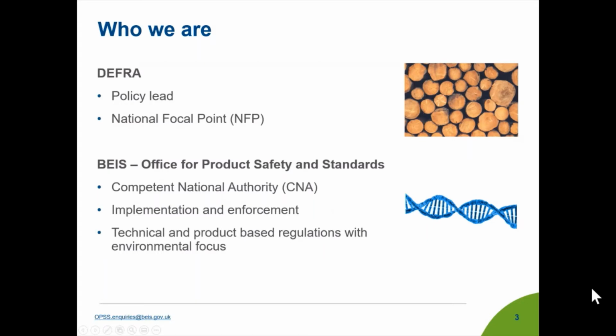So the ABS team in the UK is split across two government departments. Firstly, DEFRA, the Department for Environment, Food and Rural Affairs. DEFRA acts as the policy lead for access and benefit sharing in the UK, and they have the national focal point, who is Keith Barber. So he's the main contact point for any ABS related questions in the UK.